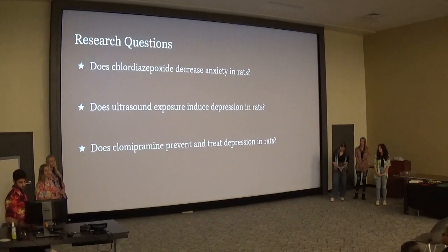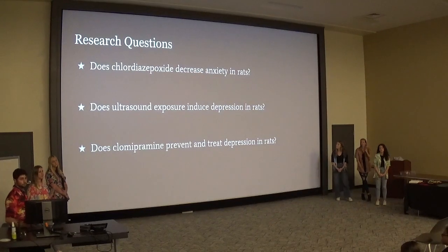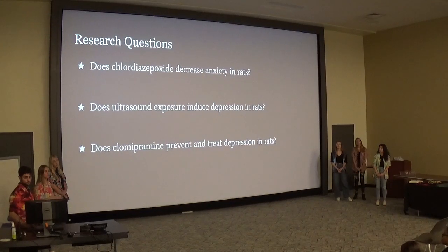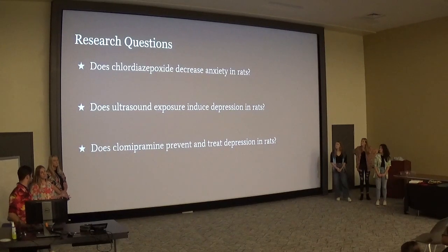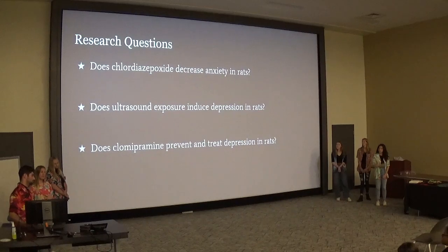Then we also examined ultrasound exposure, which is a new model to induce depression in rats, and this model is environmental stressors. We had speakers over each cage that play a noise that the rats really don't like, that stresses them out. We did this for a period of 28 days, and then we tested whether or not they were depressed using the forced swim test and the sucrose preference test before and after exposure. We also used those tests when we were asking our third research question, does Clomipramine prevent and treat depression in rats? So we gave half of the rats Clomipramine and half of the rats no drug to see if there was a difference after exposure.